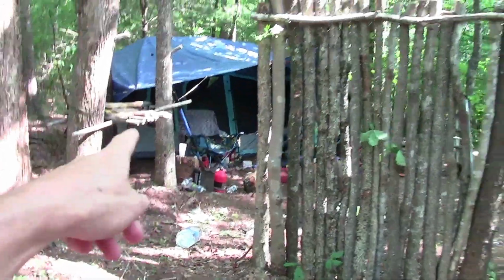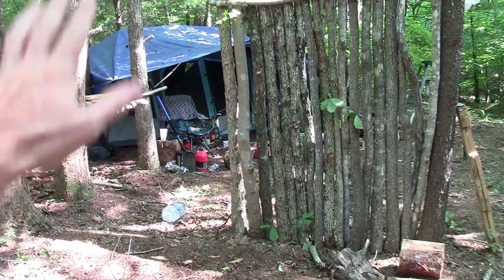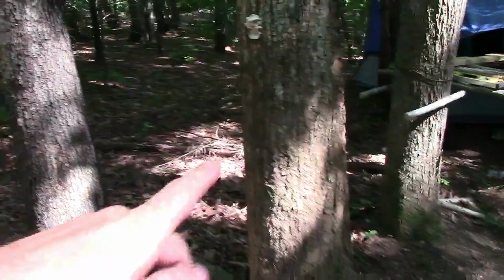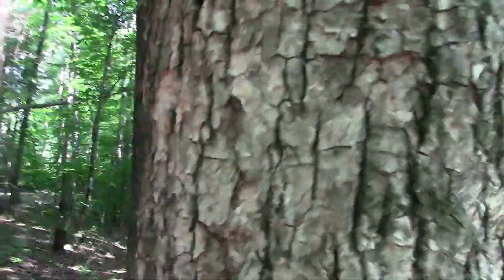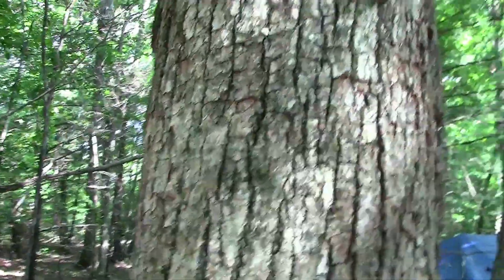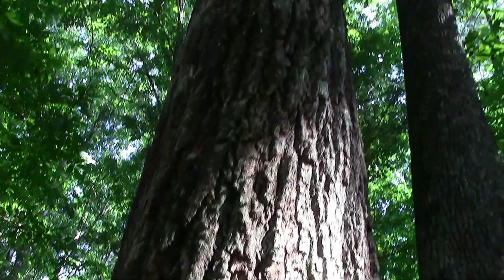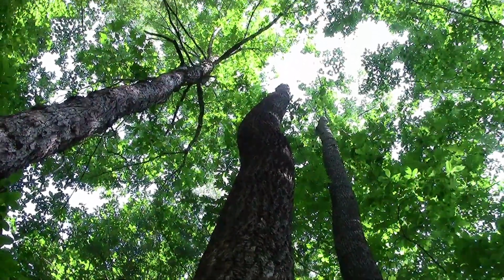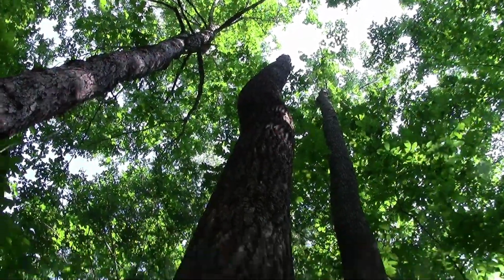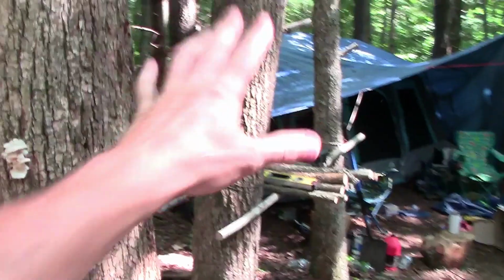So here's the campsite, right here, right? And I did not notice this, but look at this tree. Listen to this. Hear how dead that is in spots? Like, that is a dead freaking tree. And look how big this thing is. That is a big tree. That thing is huge, and it's right by the tent.